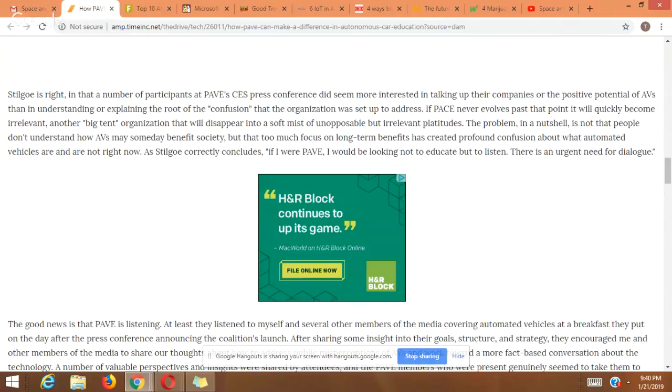unopposable but irrelevant platitudes. The problem, in a nutshell, is that it's not that people don't understand how autonomous vehicles may someday benefit society, but that too much focus on long-term benefits has created profound confusion about what automated vehicles are now, and are not, right now. As Stilgoe correctly concludes, if I were PAVE, I would be looking not to educate but to listen. There is an urgent need for dialogue.